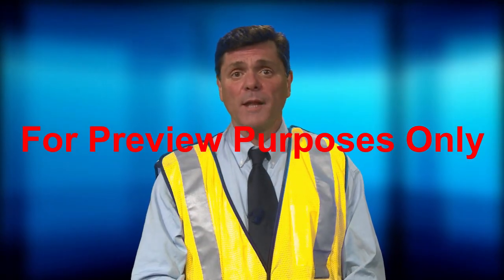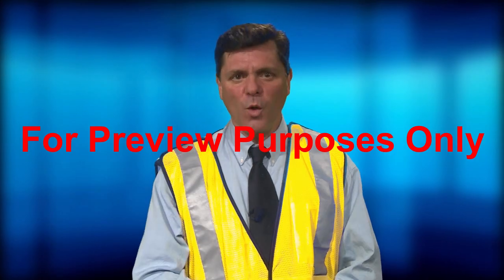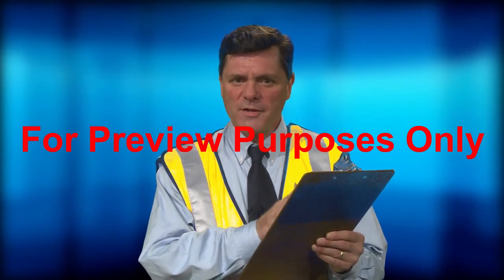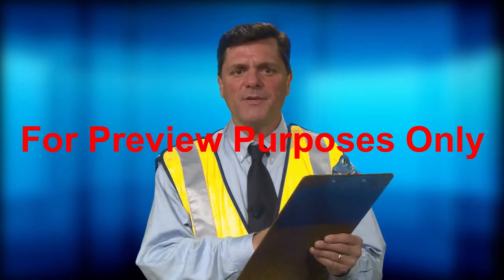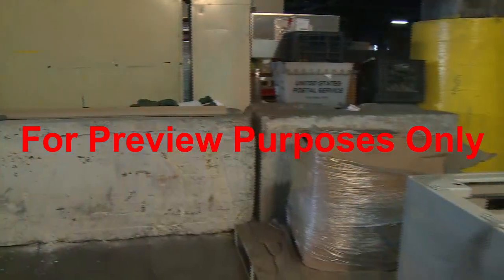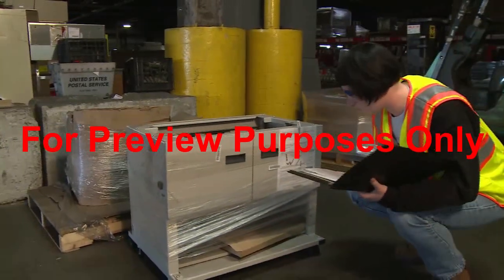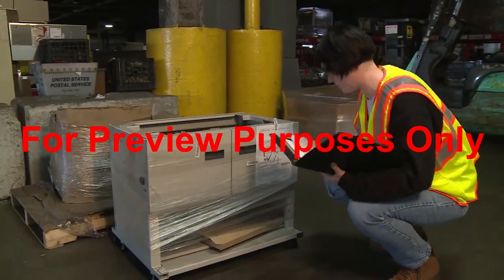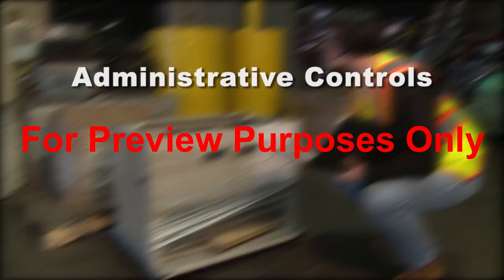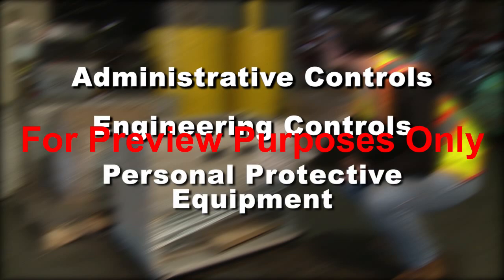Another area a workplace analysis will focus on is your facility's system of controls. These are physical or procedural controls that your facility uses to minimize the hazards associated with the work you do. They are called a system of controls because they work together to protect you. None of them are meant to stand alone. They typically include administrative controls, engineering controls, and personal protective equipment.